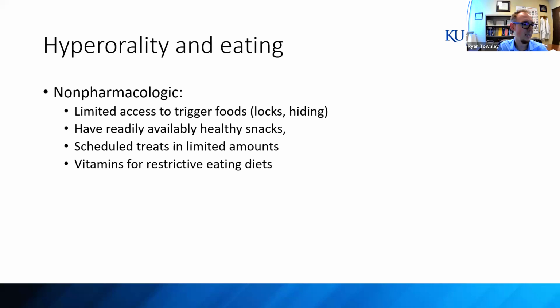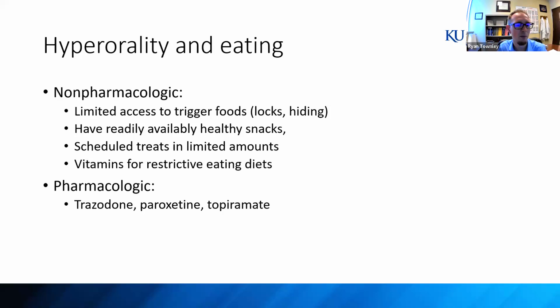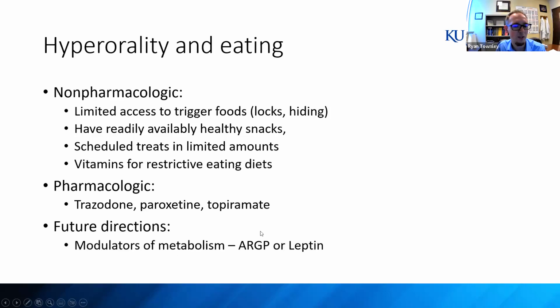For hyperorality or just eating, you might just hear a story of all the cookies and chips are gone in the house. Really that is an access problem, right? So their frontal lobes are not fully working. They can't limit what they're going to be doing, what they're going to be eating. So if you've got bags of carrots and broccoli and stuff around rather than the sweets and junk food, then that's really our mainstay of treatment for that. Sometimes scheduled treats can be helpful there. Certain vitamins, if they're really restrictive with their eating diets, is important to think about. Interestingly, topiramate could basically depress appetite, and so that has been used in some patients. The newer agents, these newest weight loss drugs, may be able to suppress appetite there, but it hasn't really been studied in this specific population.